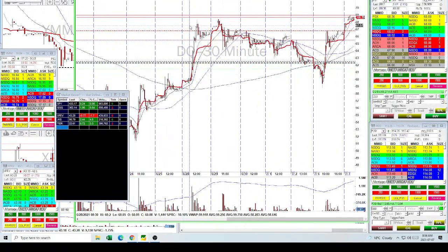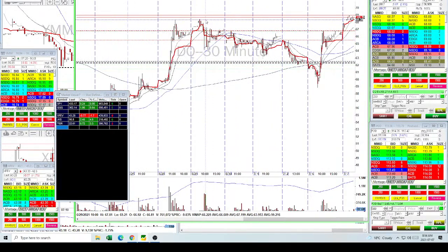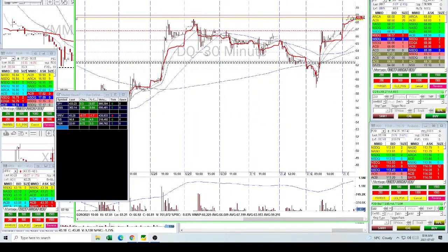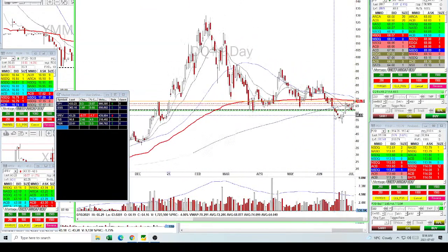Prior few days, on June 28th, this touched the 68. The 68 could be an important support here. We can mark this. I think we traded this before. Since here we know it is very bullish because of the squeeze.